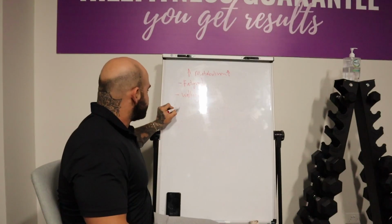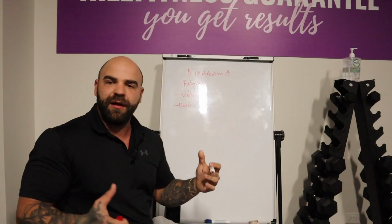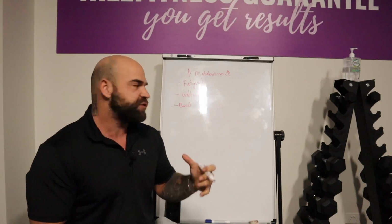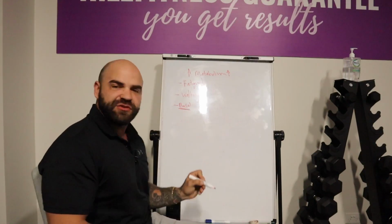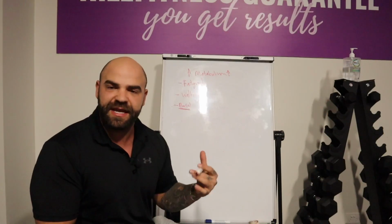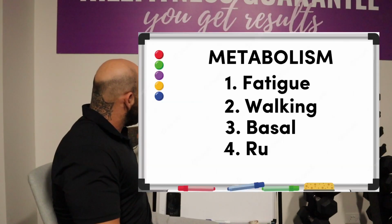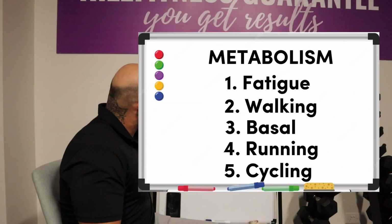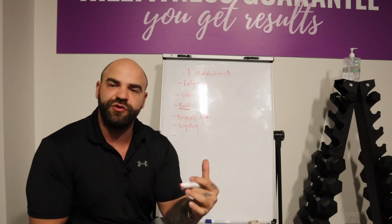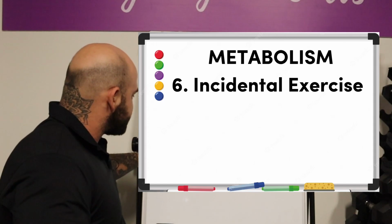Essentially, what we want to do is, because we can't really boost our basal, the rate that we burn calories at rest in a coma, because we can't really increase this number, our basal metabolic rate, we need to increase our movements in other ways in order to increase our daily expenditure. Walking is gonna be one of those. You can do running, cycling. Some really good opportunities for you to increase your metabolism are incidental exercise increase.